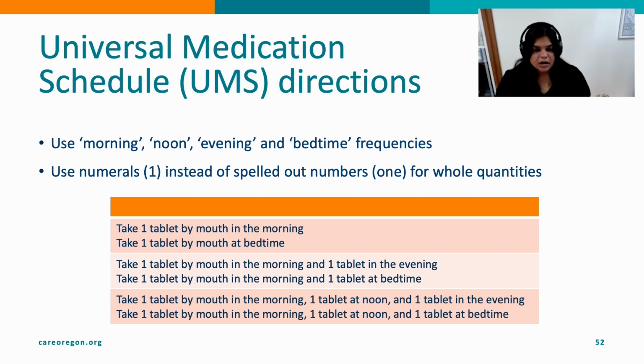So the use of what's called Universal Medication Schedule Directions, or UMS directions, has been proposed as a way to decrease misinterpretations of when to take medication. They use health literacy best practices, and they use morning, noon, evening, and bedtime timeframes. And they also use numerals instead of spelled out numbers for whole quantities. So some examples are listed here. Instead of saying take 1 tablet by mouth daily, you could say either take 1 tablet by mouth in the morning or 1 tablet by mouth at bedtime.